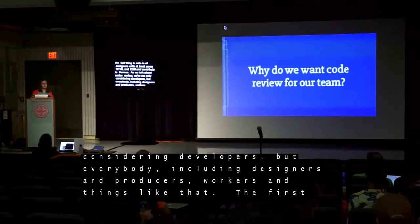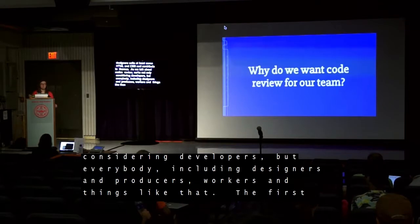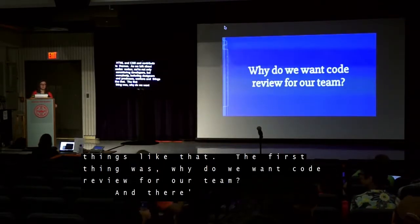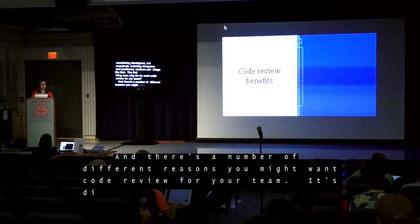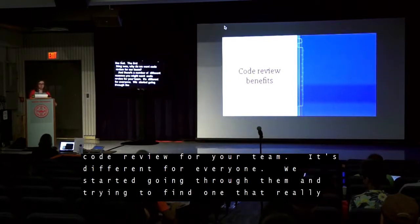So the first thing that we had to answer when coming up with a new code review process was, why do we want code review for our team? And there's a number of different reasons why you might want code review for your team. It's different for everyone. For us, we started going through the benefits, and we were trying to find one that really resonated with who we were.